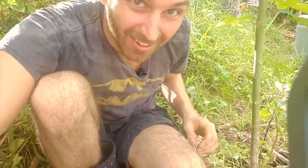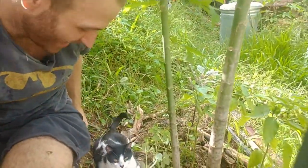A little bit of a rain shower coming in, so Otto and I are hiding underneath the bananas while we work. I'm not sure if it's going to last too long, hopefully not.